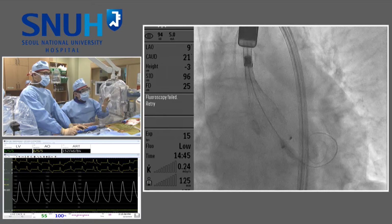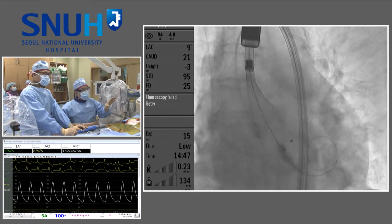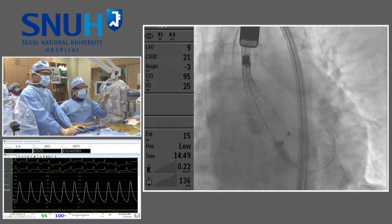It is very important to project, to determine the angle with en face view.